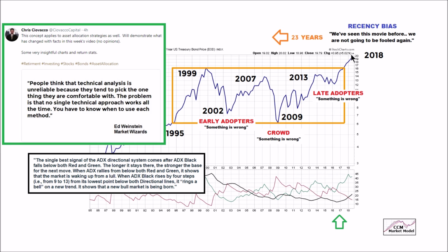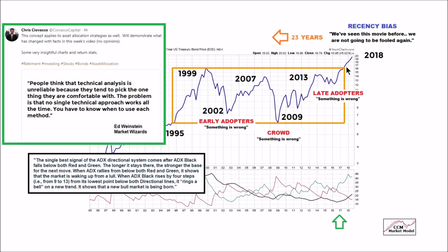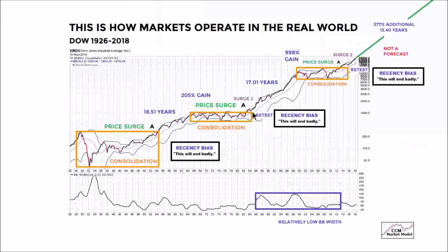Thus, this point here where we're skeptical is very, very similar to this point here in the Dow, where it would have been very, very easy to say this will end badly. It didn't end badly. This point here in our stock versus bond chart is very, very similar to this point here in the Dow. Very, very easy looking backwards to say this will end badly. It didn't end badly. It rallied for an additional 17 years.